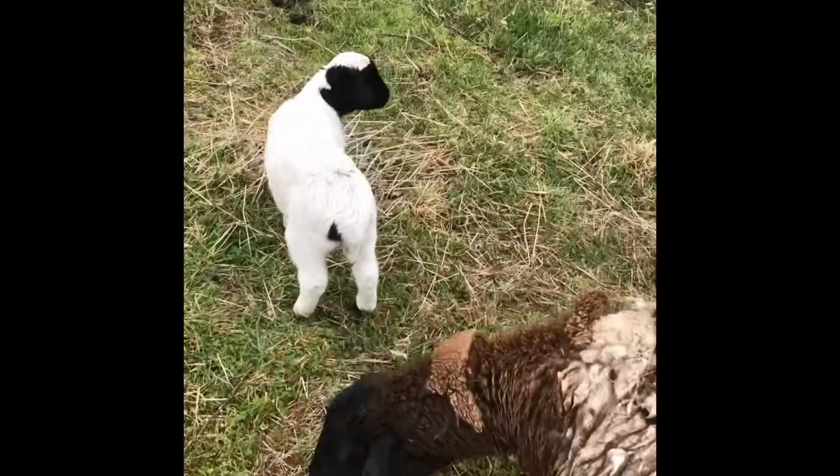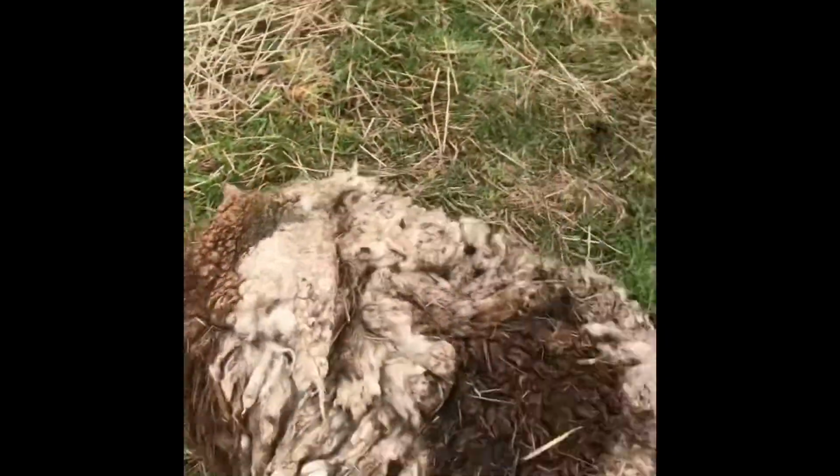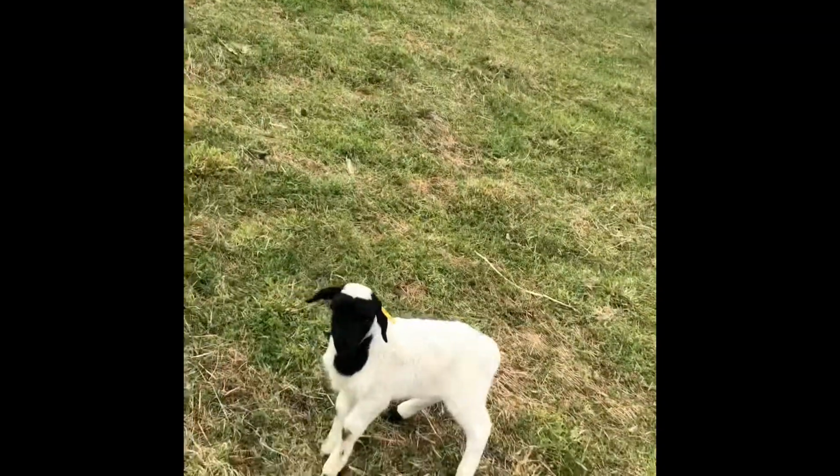So let's see. Let's see if we can find Elsa or Rainy. Those are the two that were our bottle-fed lambs. So I see Rainy and I see Elsa. This is Elsa, and this is her baby that she had a few days ago. Hi, Elsa. She's very nice. She's no stranger to us humans. Her baby. Onyx is protecting. Hi, baby.